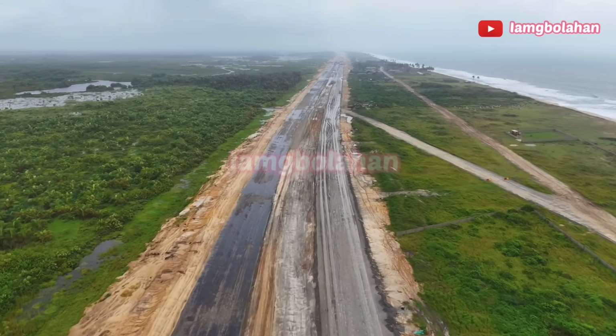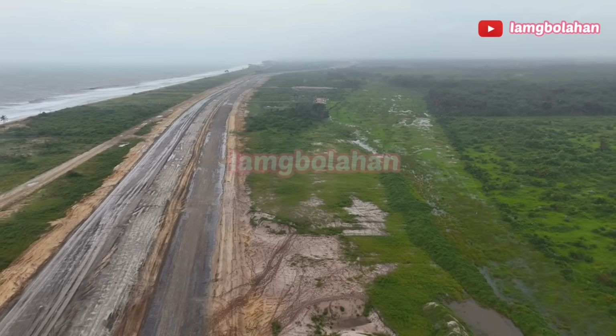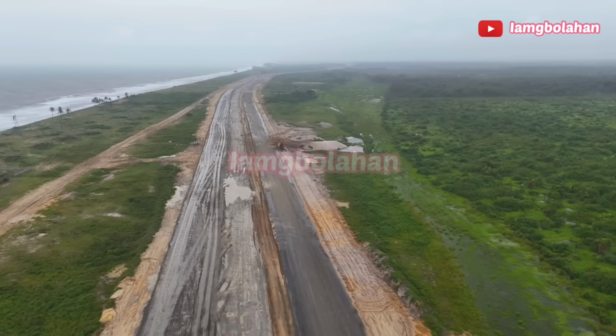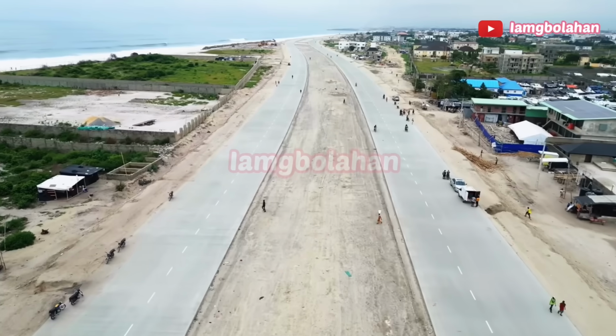The road is now visibly taking shape as a dual carriage concrete highway that aligns with the vision of a durable, long-lasting coastal corridor. I couldn't get to Eko Akete because of the rain, but from what we can see so far, a lot of progress has been made on the unpaved section of section 1 of the Lagos-Calabar Highway, which is about a 17 km stretch.